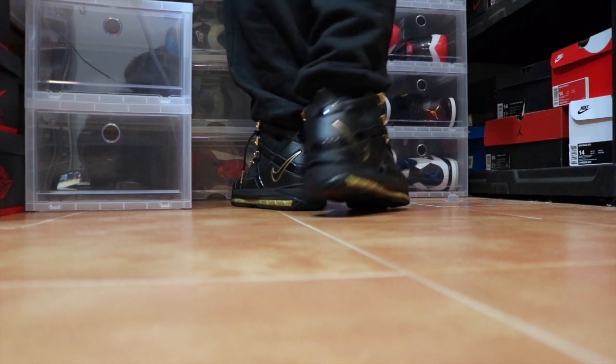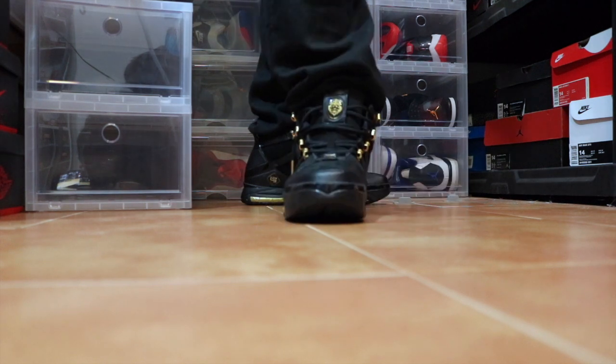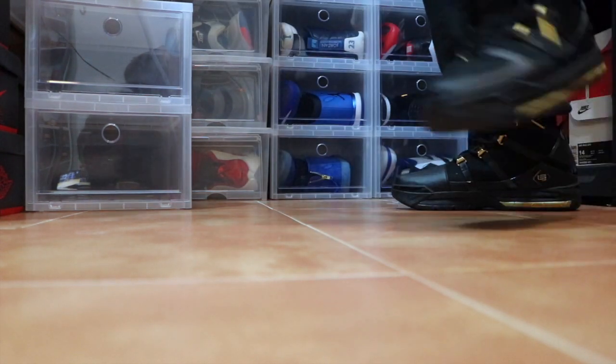Yes, sir. Glad to have these boys. But anyway, that's going to do it for these, man. Definitely glad to have these in my collection. I finally can finish off my LeBron collection, man. This one's been a long time coming.